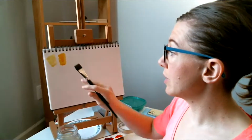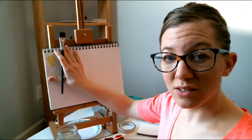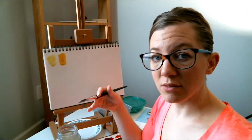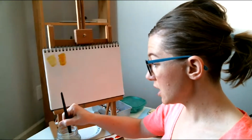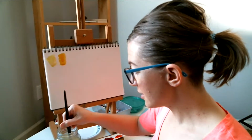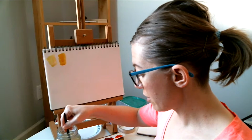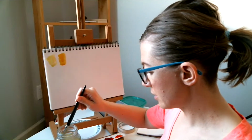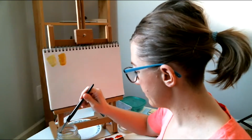The weird thing about color is that it's totally relative. So when we had just this yellow up, it looked fairly sunny yellow. Now that we've put a sunnier, warmer yellow next to it, it now looks more green. Crazy. Thoroughly wash your brush out in between colors. So we have a good idea of what these two colors do right now.